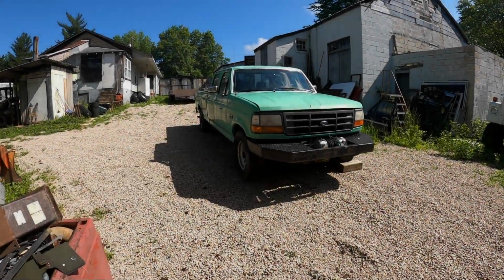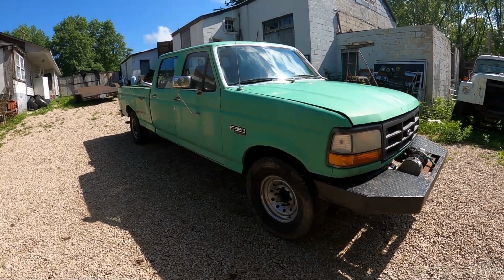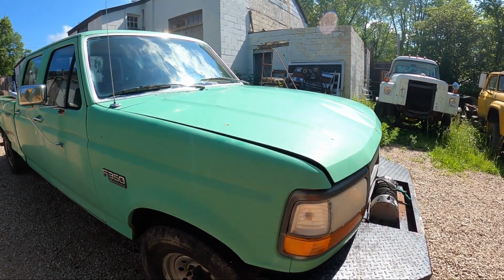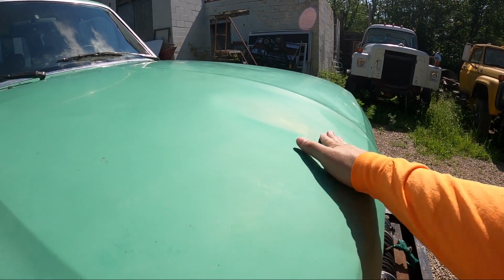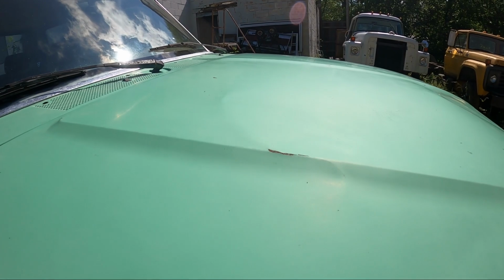It's been a few days since I power washed this truck, and in my opinion, it looks night and day better. The paint cleaned up pretty nicely. It's kind of crazy to me how all of the sap on the hood hid all of this damage, but you can see the hood's actually smashed pretty bad. There's also a crease right there.